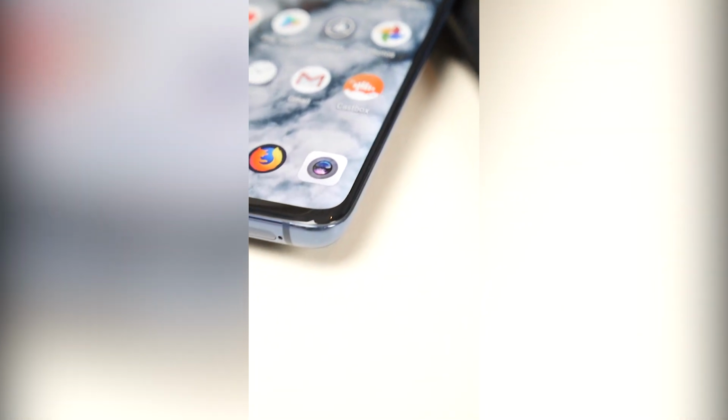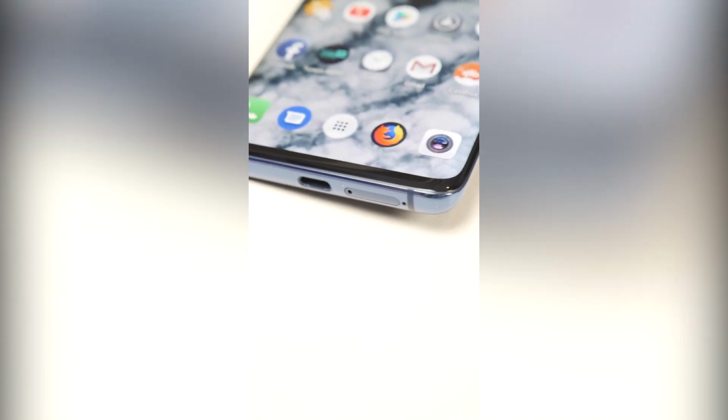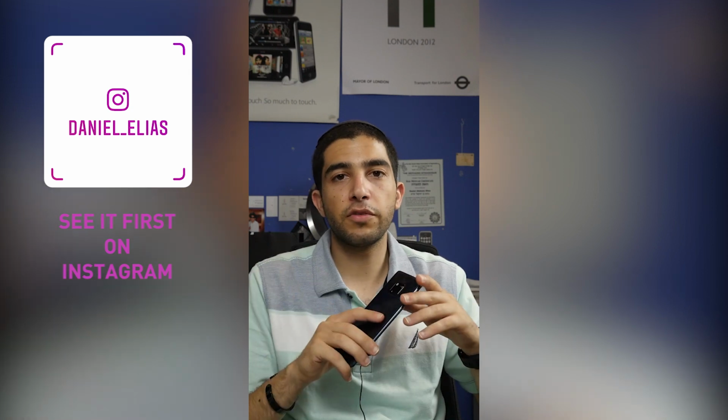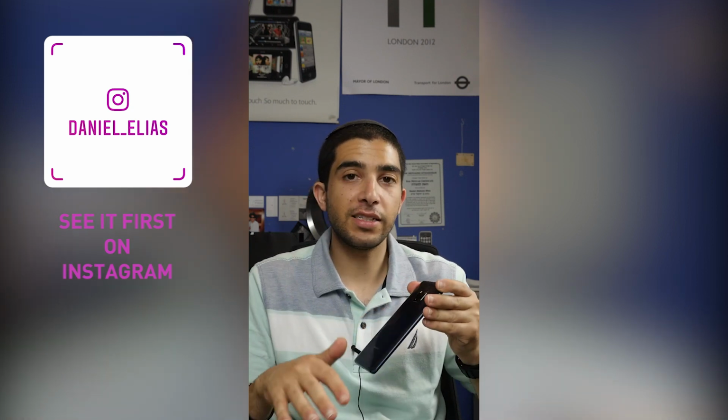So those are the top 5 features that I absolutely adore about the Mate 20 Pro. So much so that I actually may pick one up for myself. What do you guys think? Should I? Shouldn't I? I don't know. I've got to say it's probably one of the best phones I have used for 2018.